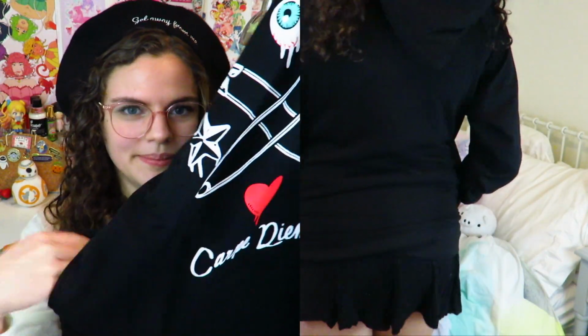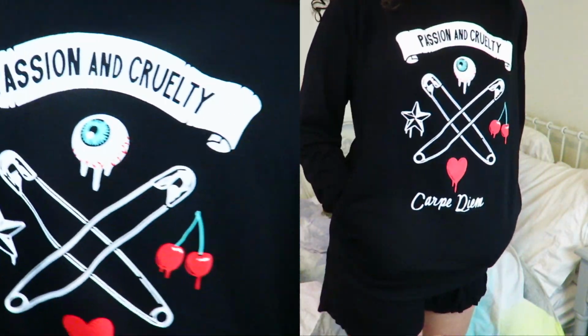And I wonder, oh, I got one of their hoodies last year and they're fantastic. They have these awesome pockets on the side. It's not like a main hoodie pocket, and I really like that.